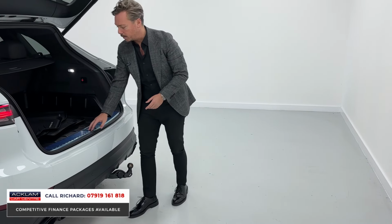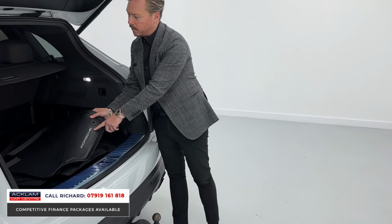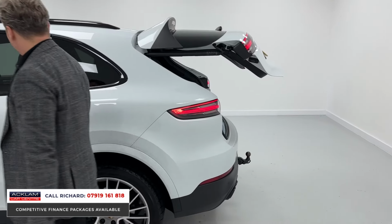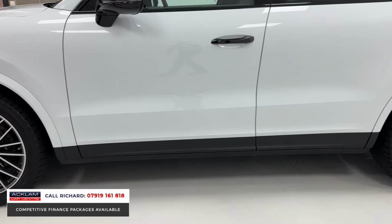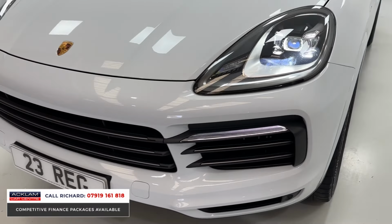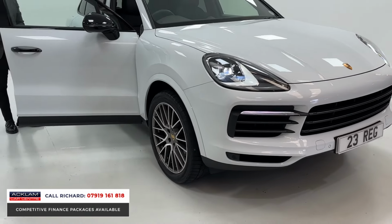It's still got all the plastics on the rear, and we've got a full set of rubber, genuine from the factory Porsche floor mats, including the boot mat. Assisted tailgate, and you'll notice as we walk around the painted door handles in black with that black styling package, which is lovely. We've got Porsche accents all around, front and rear sensors with the reverse camera, but we've got crested headrests as well inside as an option. And I really like this colour interior.